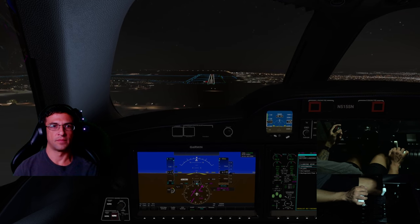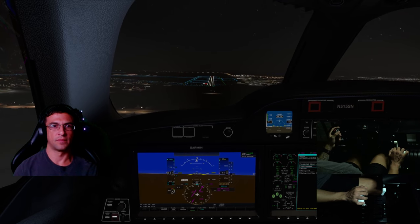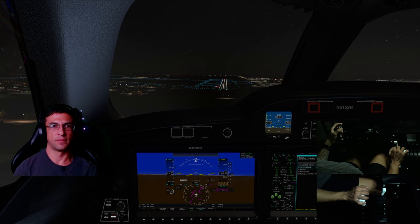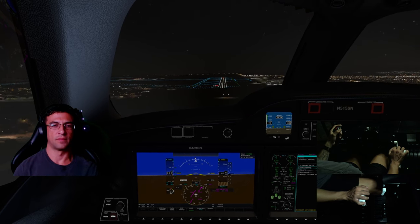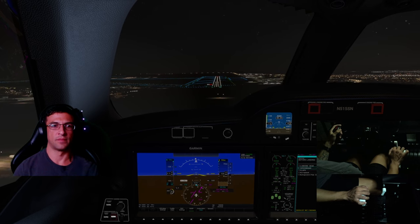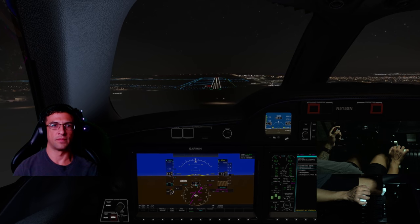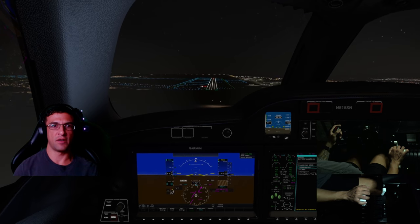Colorado Springs Tower, Southwest 538, on visual 14 left. Southwest 538, Springs Tower, good evening, wind 140 at 5, runway 17 left, clear to land. Clear to land, 17 left, Southwest 538.